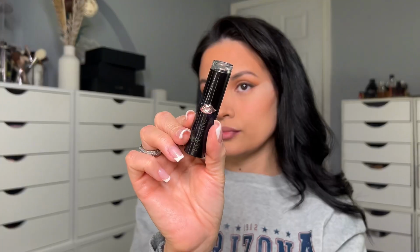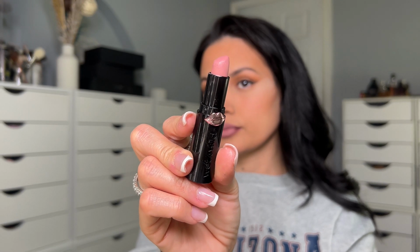Girl, I know I need a new one. I mean, who doesn't have a little lip liner? And for my lipstick, this color by Wet n Wild is so beautiful. I'm using the shade Booga Booga. I understand the name, but it's a beautiful color.